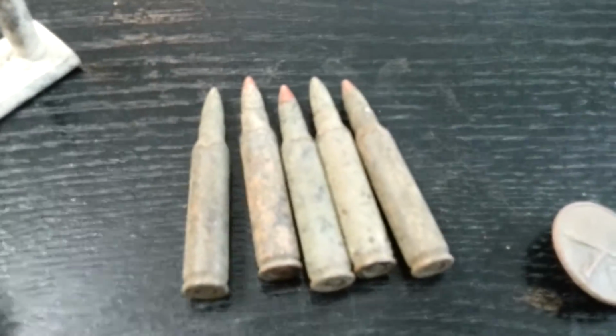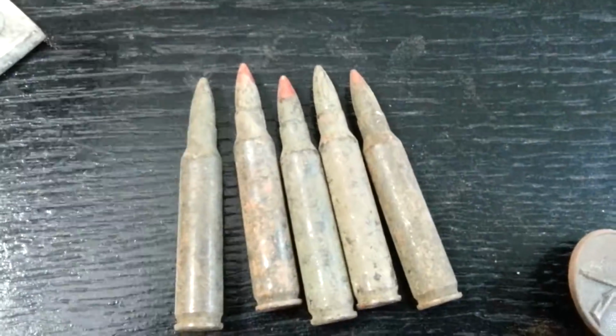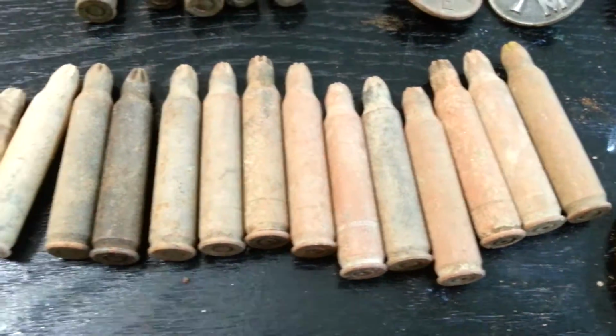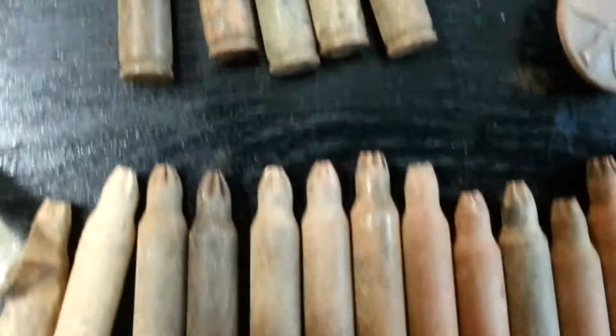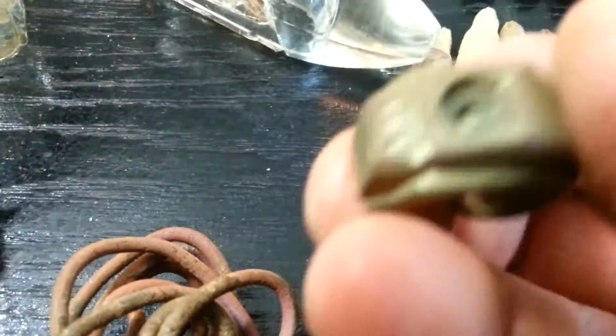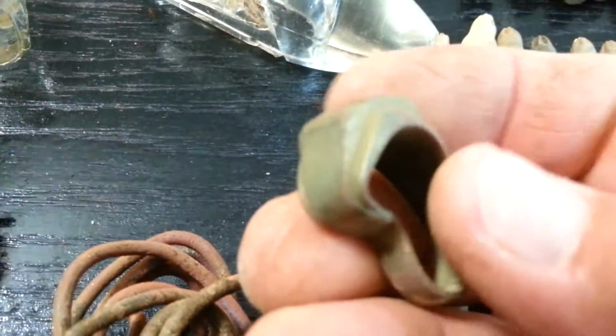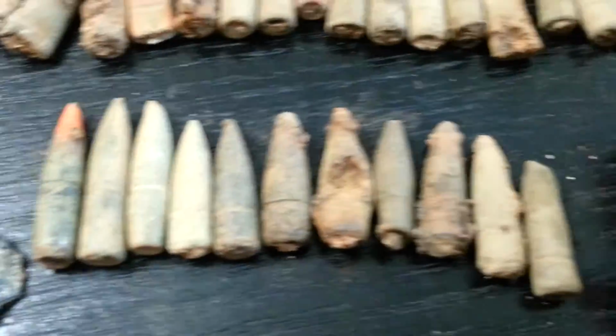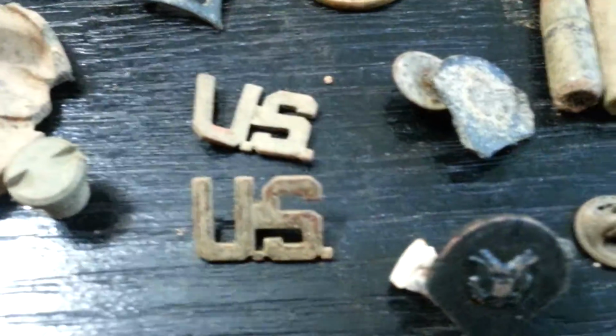Some bullets. I believe those are tracers on the end. Correct me if I'm wrong again. Are some of those considered blanks? What are those called? Somebody help me out. And here's what my wife found the other day. It's actually gold plated. Moving on down, the bullet heads themselves. Found a lot of those all tore up. Some Army badges, the U.S.